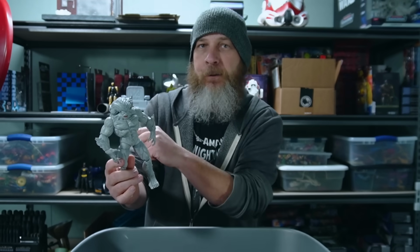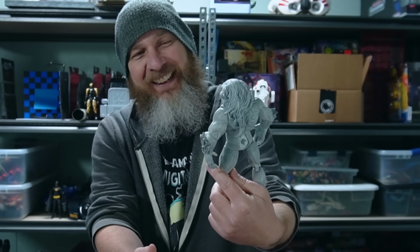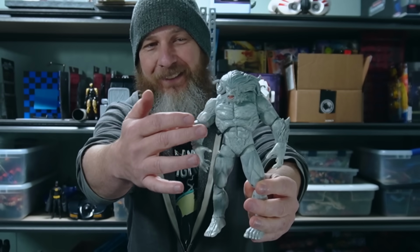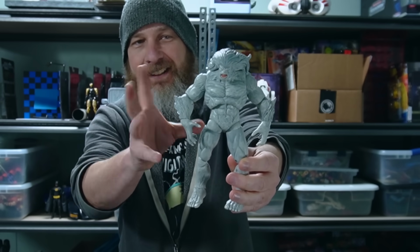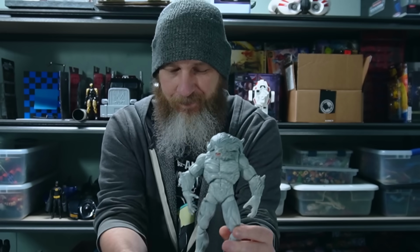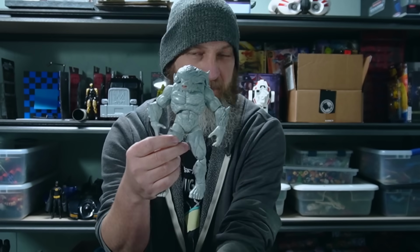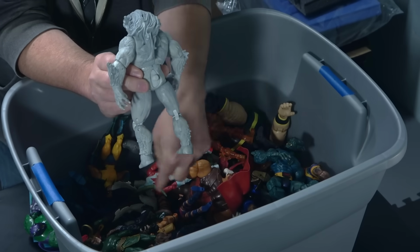we got settled down. And people give these a hard time, but there's a simplicity. They were trying to do the paint app thing with the darker gray on top of it, and it doesn't quite work, but it's not terrible. They were giving it the old college try. I'm missing the tail though. Again, it may be down in here somewhere.